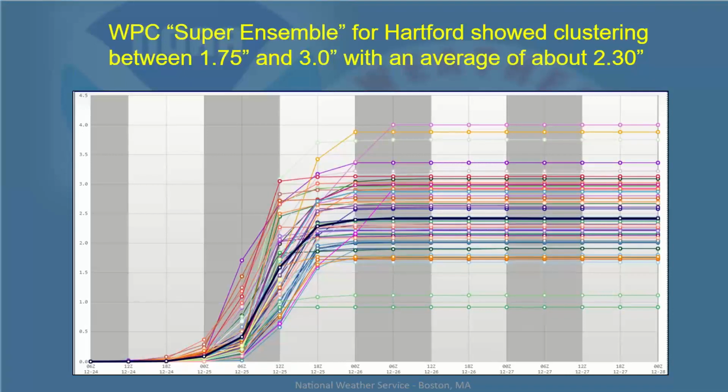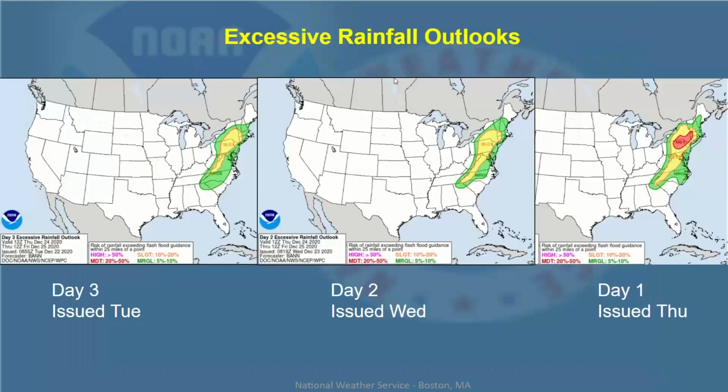So again, the WPC Super Ensemble for Hartford, generally between 1.75 and 3 inches of rain. You definitely see that clustering there. So again, if a lot of other guidance is in that ballpark, your confidence level is going to be increasing, especially as you start to get inside 48 hours. And excessive rainfall outlooks from the Weather Prediction Center, you definitely see, and this is the goal as you get from day 3 to day 2 to day 1, you're able to add some finer detail in there and specifics there.